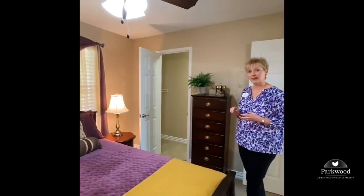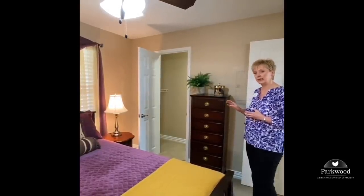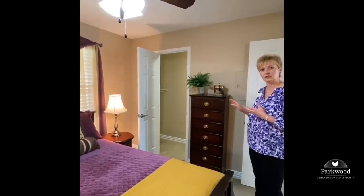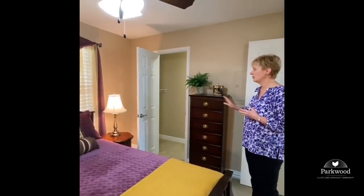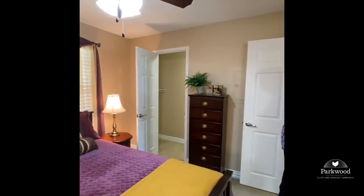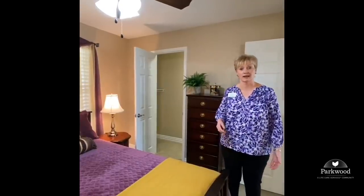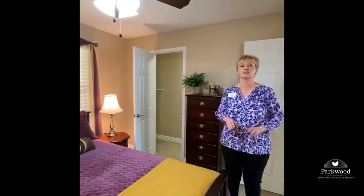The other great thing I like about this particular floor plan is this huge walk-in closet. And while we can't really show you the closet because it's a little hard to video, it's a very large closet and it actually extends all the way back to this wall behind me. So it gives you lots of room for clothing and some extra items that you'd love to keep. Trust me, it's a great closet.